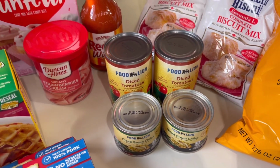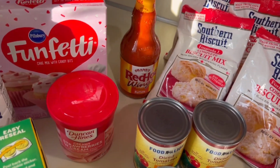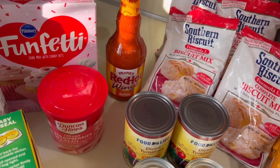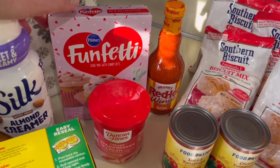One night this week. And so I needed that for that recipe too. And then I picked up some Frank's Red Hot sauce. We were out. This will go in our buffalo chicken dip. And then this, I buy this once a year. And I had not planned.